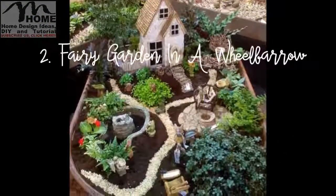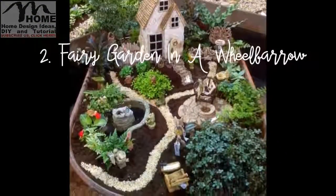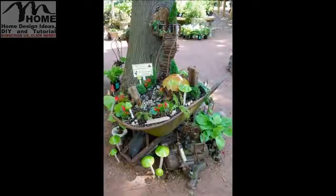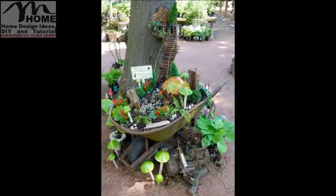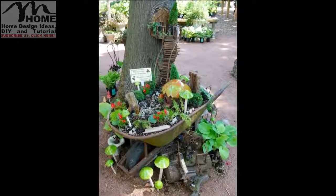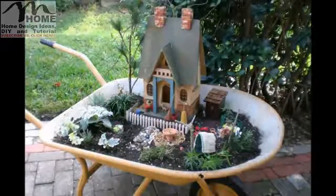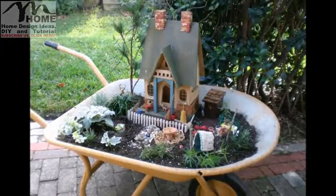Two. Fairy garden in a wheelbarrow. This is a very nice fairy garden idea. Fairy gardens add a magical touch to your home, and there are so many ways to present them. We love the idea of using an old wheelbarrow. You can place it under a tree or create a beautiful backdrop. You could even light your fairy garden up for a truly magical look.